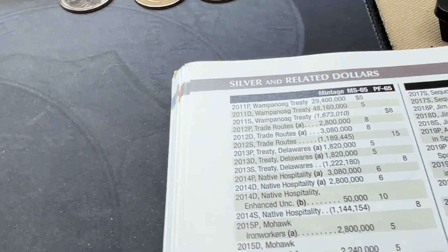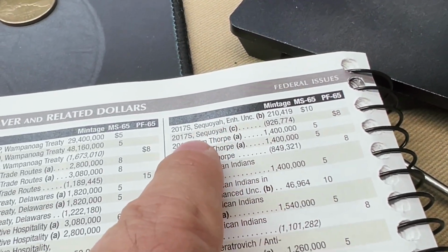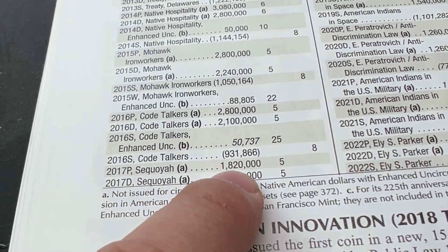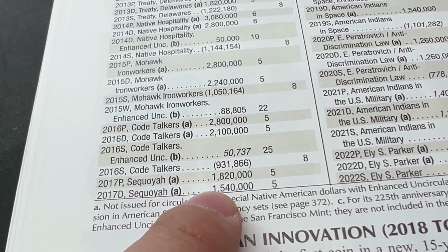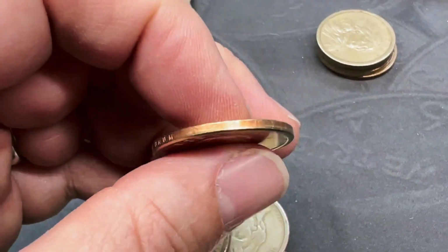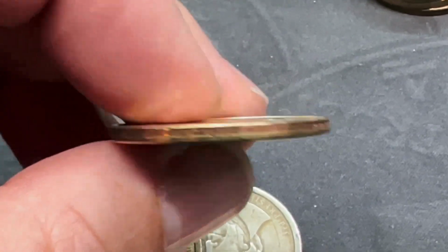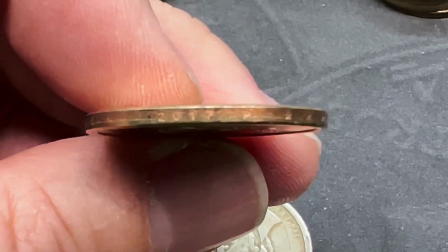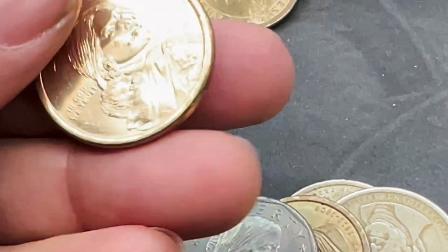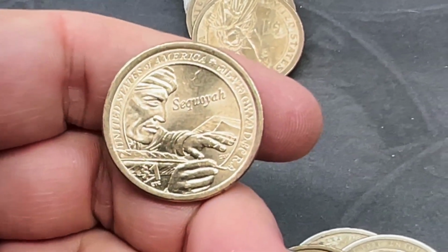I already have my red book pulled out here. So let's see, here's the 2017. It's not an S, so we're going to be down here. The Philly got 1.82 million. The D got 1.54 million, so super low mintage. Let's see if we can get a mint mark off of this thing. You can see how frustrating this is to have to get to the mint marks. There we go. We've got ourselves a 2017 Philly that is definitely going to be a hole filler in our book. So pretty cool find.